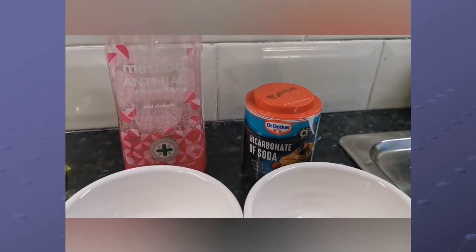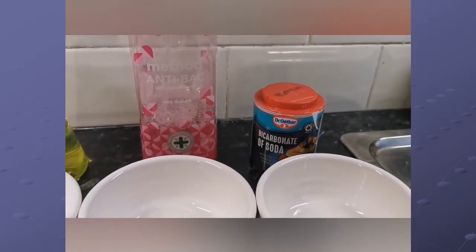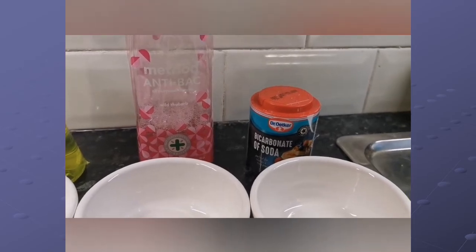I've got some fizzy water, some vinegar, a lemon, some other vinegar, some white wine vinegar, which might be a bit easier to see the colour because it's not got a strong colour. Some water, some soap, some antibac cleaner and some bicarbonate of soda. This is a really good one. If you've got baking soda or bicarbonate of soda, see if you can dig that one out, because that should give us quite a good result.